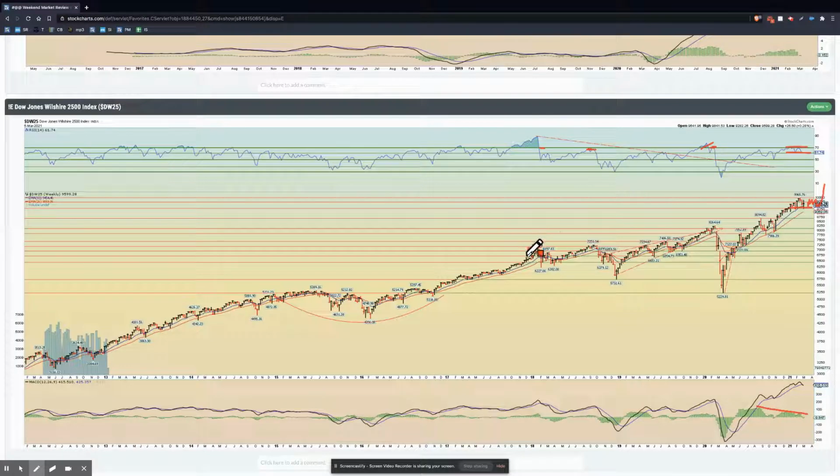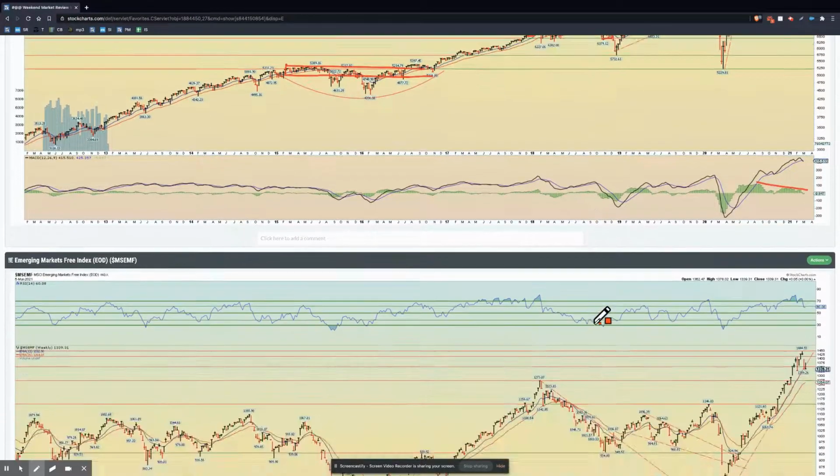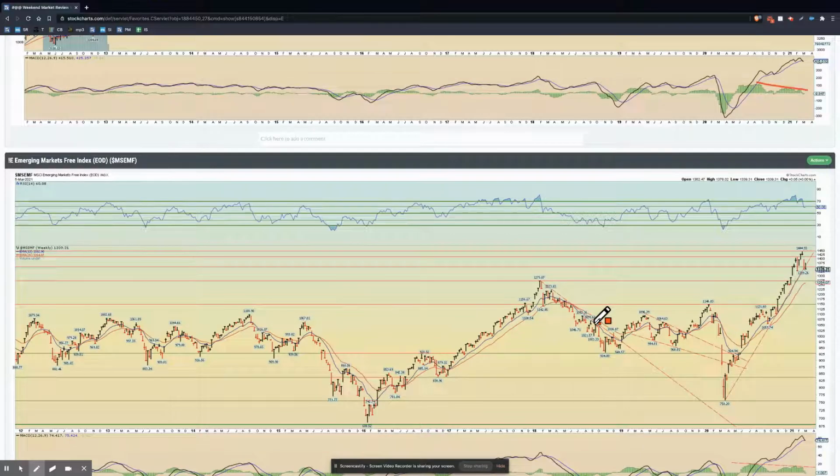The consolidation that I'm talking about here was what we saw back in 2018, right? Yes, we broke down, but then we created a major move to the upside. We had a similar consolidation here as well, where we consolidated for a couple of years, and then we broke out. So time will tell which direction it goes, but certainly the markets were overheated and needed a cool off. I think we got the cool off. The question is, are we ready for a reflation breakout to the upside, or is there just going to be consolidation with range-bound volatility?